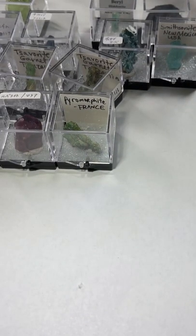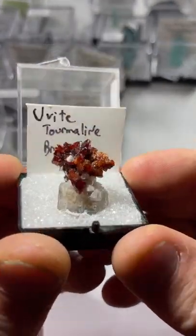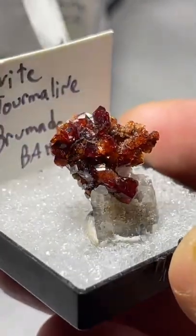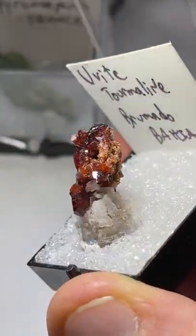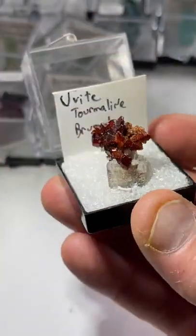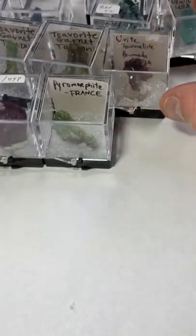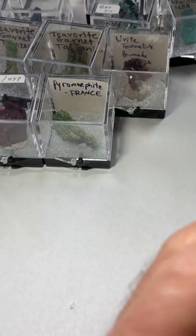Okie doke. Oh, tourmaline. Here's a really weird tourmaline. This is a uvite red tourmaline from Bahia, Brazil. A very unique locality for red uvite tourmaline, which is a very strangely shaped tourmaline. And it usually has other stuff like chromium and whatnot. So that one's marked 150. We'll take $100 on that. It's a beautiful red tourmaline from Bahia.